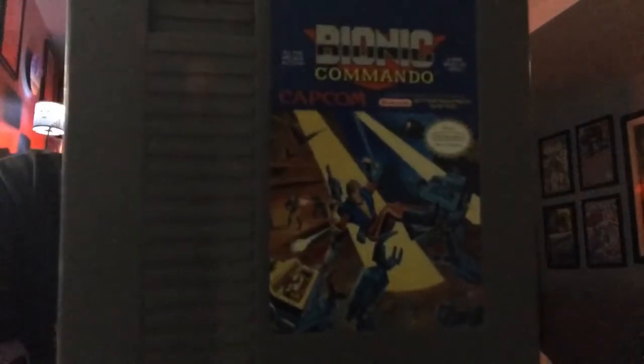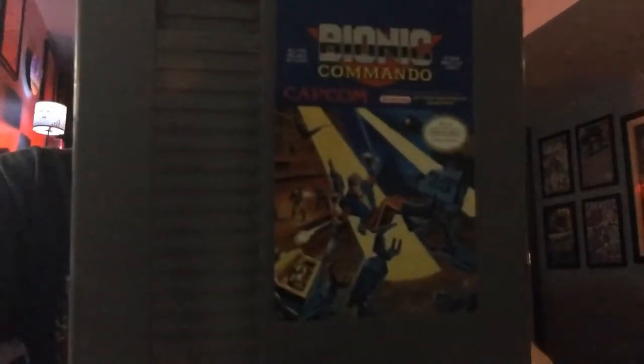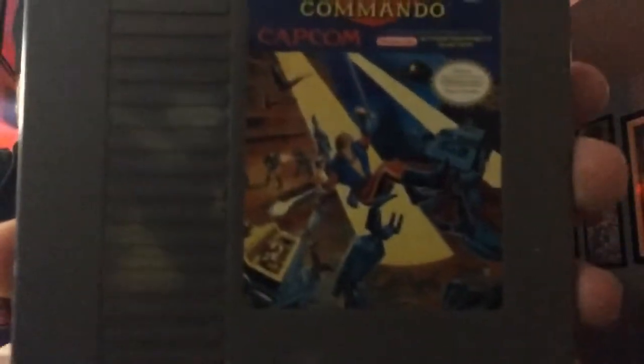Another NES game on the list here. I got Bionic Commando. When you're a kid and you're looking at a cover like this, you hope that you get a game that is as good looking as the cover is, because that just screams at you, this is going to be an awesome game. This spy flying through the air on his grappling hook, shooting at the bad guys. Awesome game.